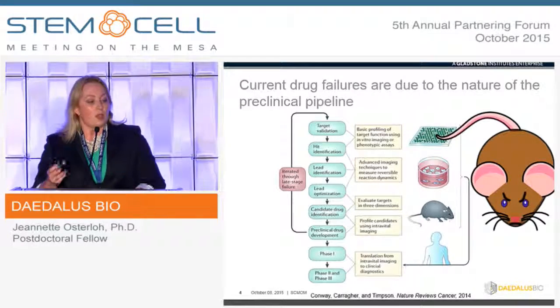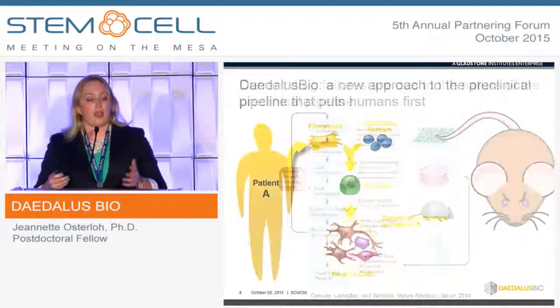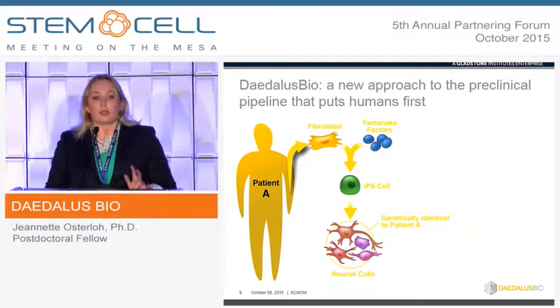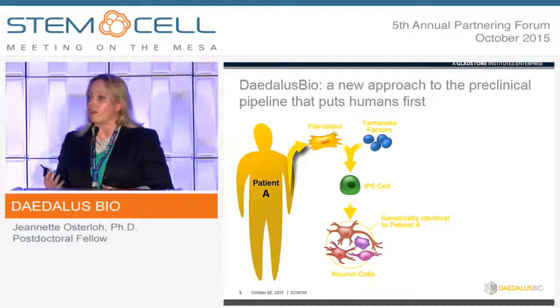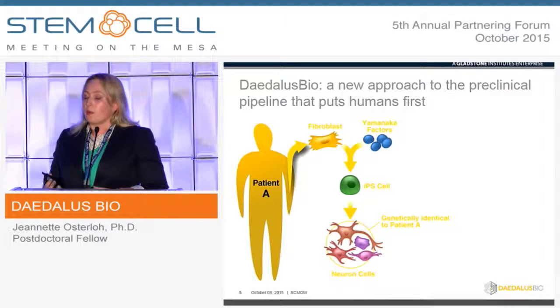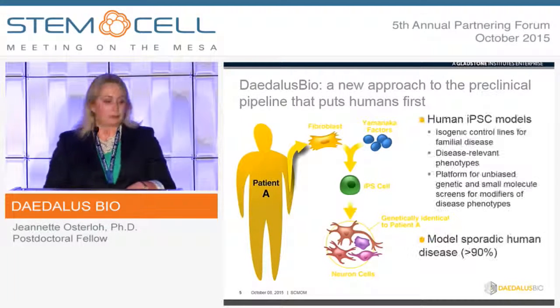So at Daedalus, we are changing this preclinical pipeline and putting the human at the center and first and foremost for all of the preclinical developments. We do this using 3 key pieces of technology. The first is that we harness iPS cells specifically from patients with the neurodegenerative disease that we're interested in studying. And then we use a variety of differentiation protocols to generate the brain cell type that's affected in the disease.